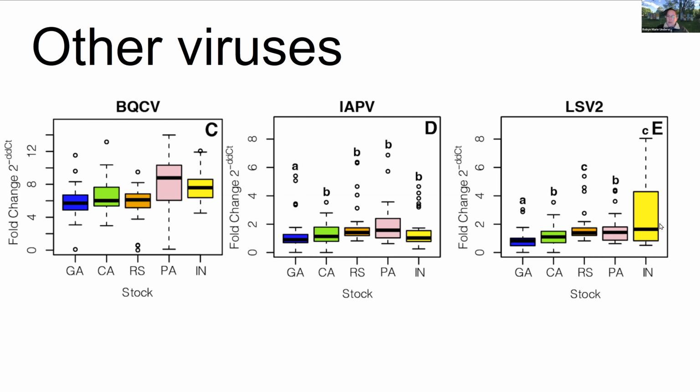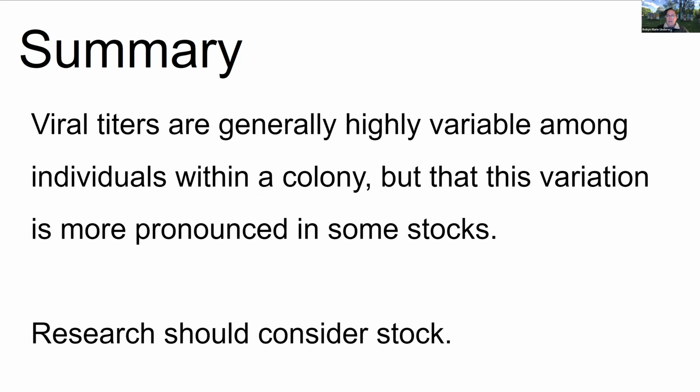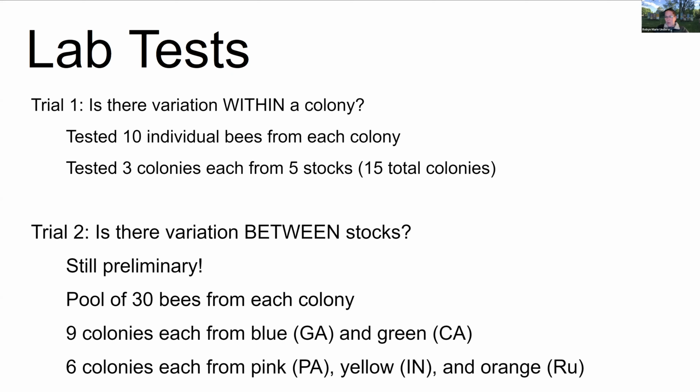So all of this information together is just a very short paper that we submitted that basically says viral titers are highly variable among the individuals in a colony, and some stocks have more variation than others. So when a researcher is deciding to do a project where they're measuring some of these, they need to consider which stock they are working with, and also, is it okay to mash 10 bees together and get one number? This is just about to be published, and we'll see what the response is by the research community. But we decided to go ahead with mashing the bees together for the next trial, which is: is there variation between stocks? Of course, that's what we're trying to get at here with this study.